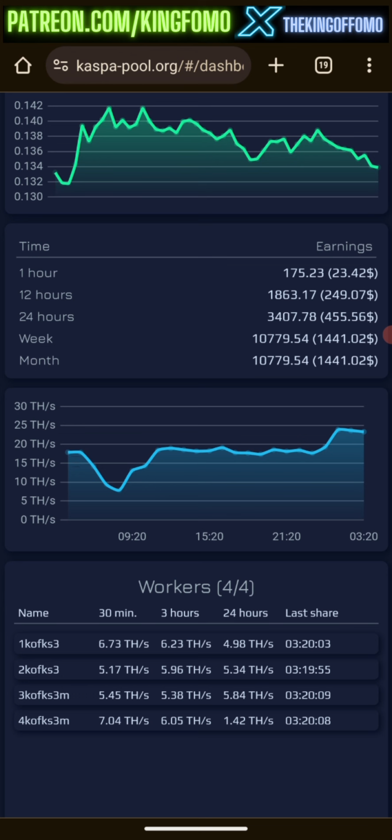We're probably looking at somewhere around $500 a day, $455 a day, plus my other miner that I don't have on this dashboard. I have it with a different facility, so it's on a different dashboard. So I'm looking at close to maybe 500. Let's just round up and say $500 a day from my 5 miners altogether.